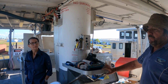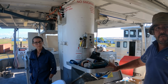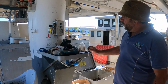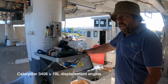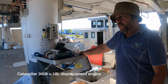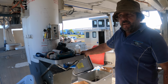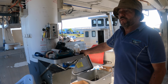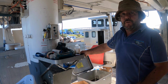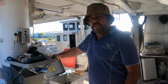We set it at about 8.5 knots, 8 knots. What engine are you running? Mate, we have a 3408 Caterpillar, and we've just changed it out in the last 4 months. We put a brand new Yanmar 6-cylinder 13 litre in, and that is achieving an extra knot, and it's achieving 600 litres fuel saving for 12 days. Nice. It's just modern technology, and it's smoother.